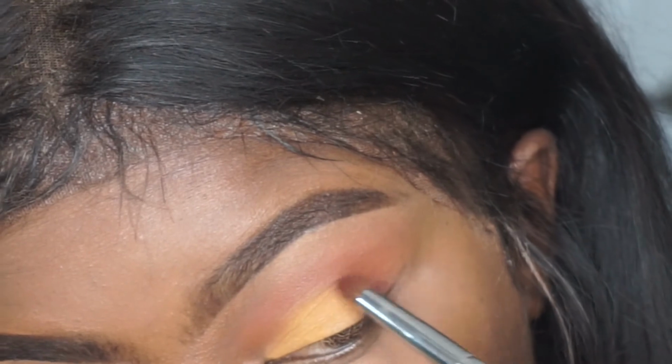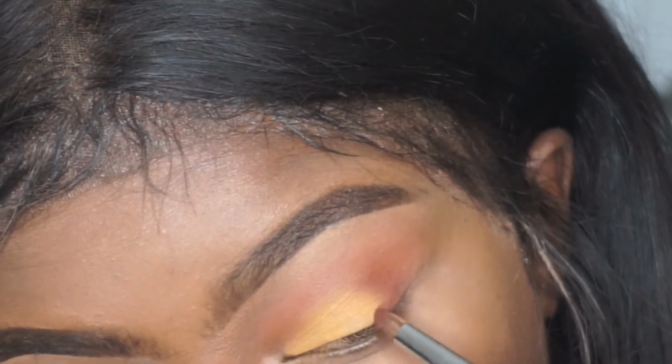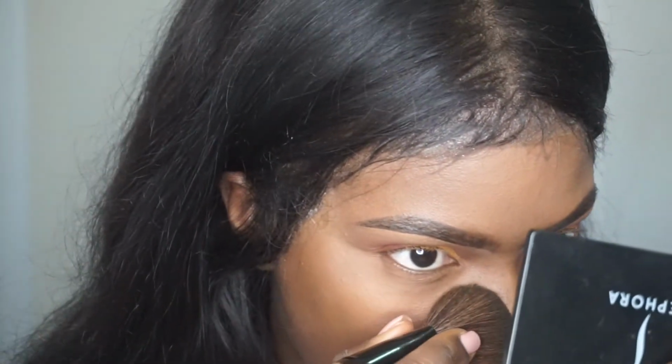My outer corner. So there's a little bit of fallout on my face, but not much. So I think I just, under my eye right here, I'm gonna go in with that same color Roxanne.